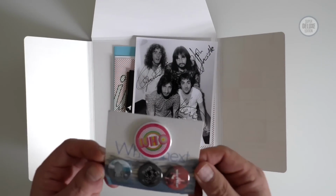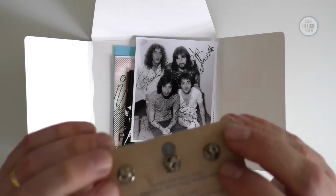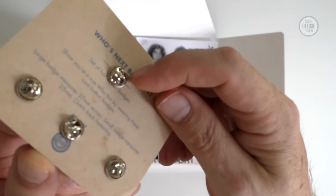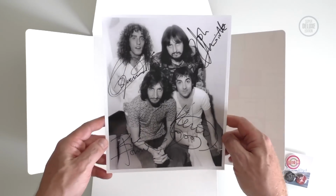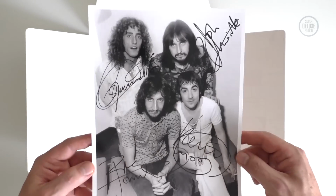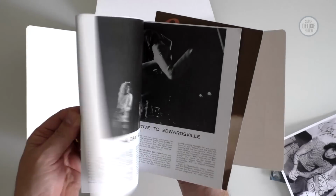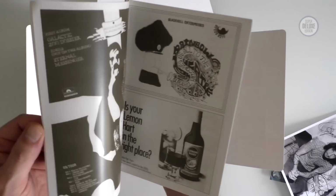And what we have inside is a set of Who badges. Quite nice quality actually for a badge, because they have that little thing on the back. So that's quite nice. And then a photo with the band's signatures printed on it. A couple of replica tour programs. This is a Rainbow Theatre one.